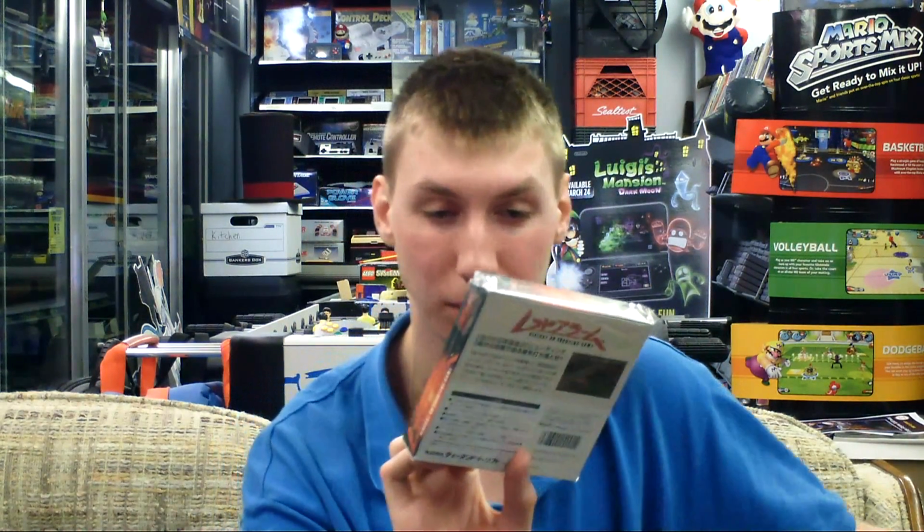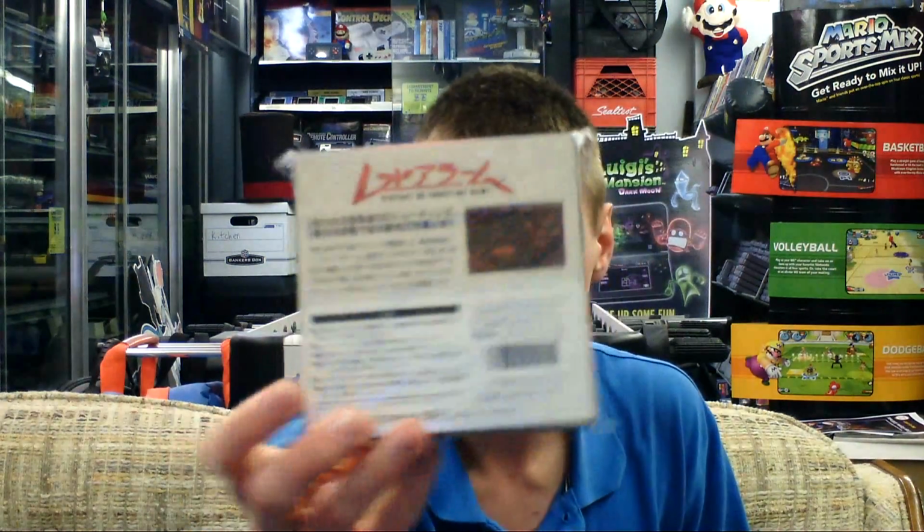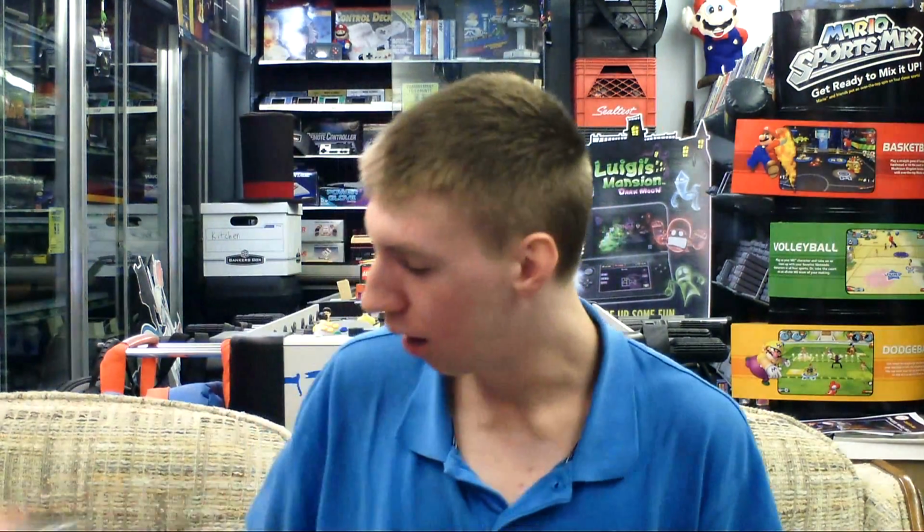We have Red Alarm for the Virtual Boy, and it's the Japanese version. I don't know why, every once in a while I'll come across a boxed Virtual Boy game. I'm not really sure why, but I love the Virtual Boy so much that I had to pick it up just because it was really cool. And that's, of course, all complete in there. What else do we have in the box?